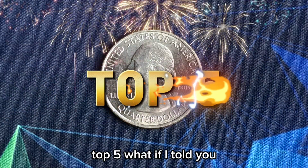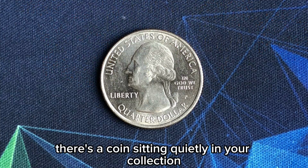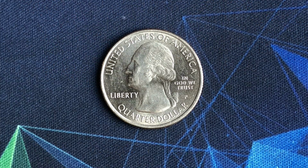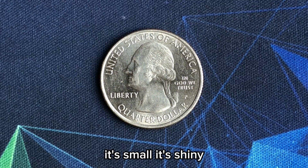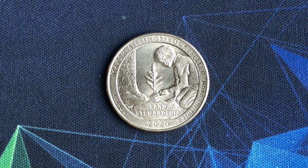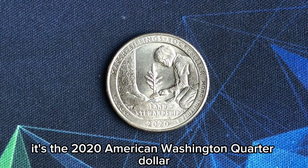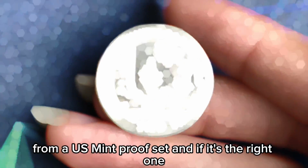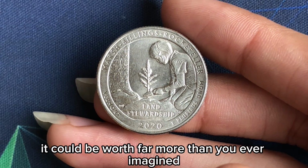Top 5. What if I told you there's a coin sitting quietly in your collection that could turn your financial world upside down? It's small, it's shiny, and at first glance, it looks like just any other Washington quarter. But this isn't just any quarter, it's the 2020 American Washington quarter dollar from a U.S. Mint proof set. And if it's the right one, it could be worth far more than you ever imagined.